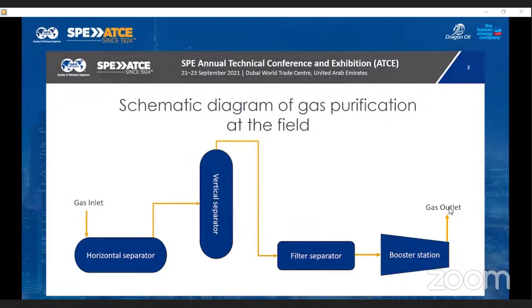The main issue in this purification system is that the vertical separator has reduced efficiency due to changing conditions at the field. These conditions are the decreasing gas flow and pressure at the gas condensate field. The reduced efficiency leads to very fast contamination of the filter separator, which leads to quick change of the filter elements of the filter separator.